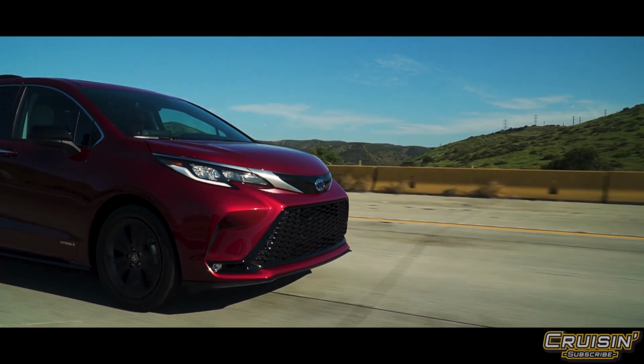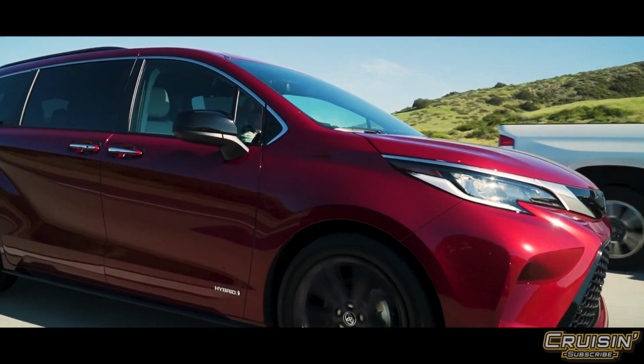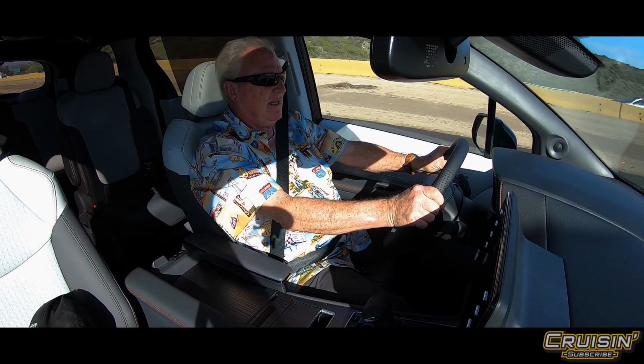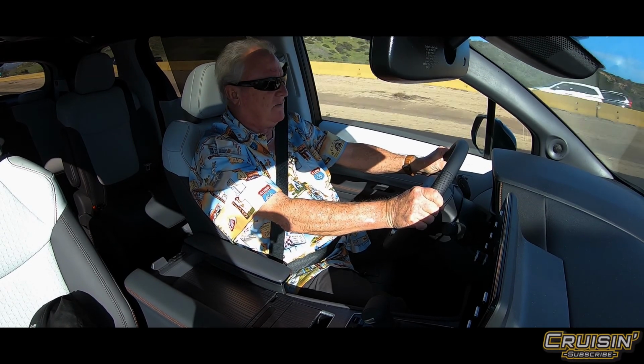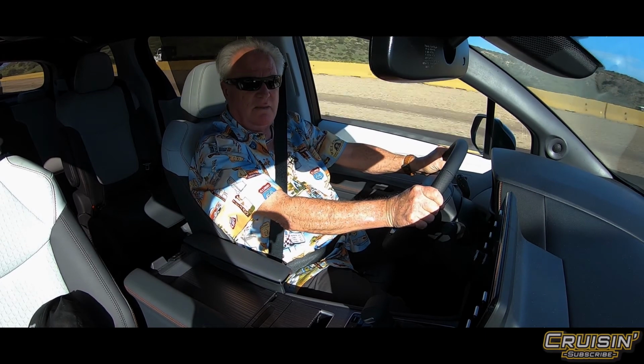I'm sort of keeping the sound off right now, just so we can chat, you and I. JBL sound system, I might add. I think there's about 8 speakers surrounding this vehicle. Very, very well done as far as speakers go.